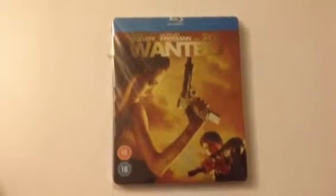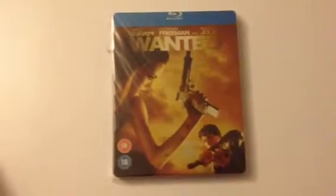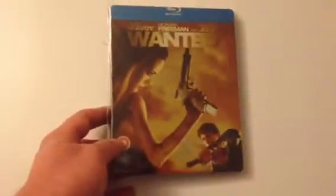Another first wave of steelbooks from the UK, Wanted. I do like this film. Again, it's all printed on. Hopefully they'll re-release this one again.